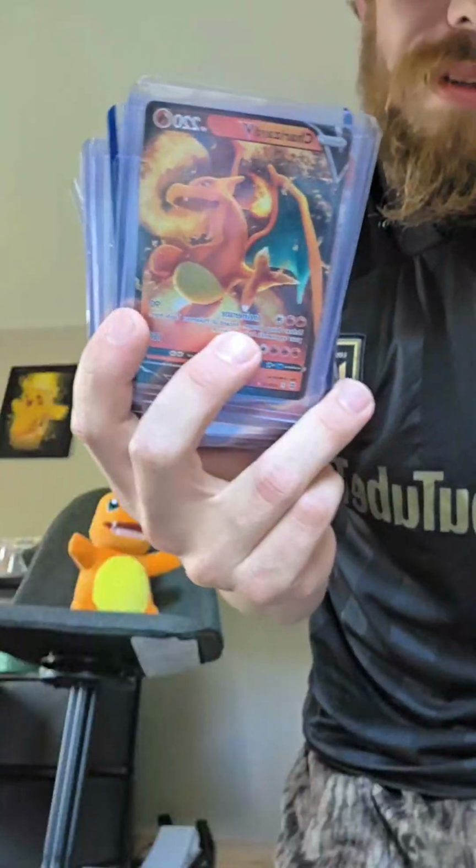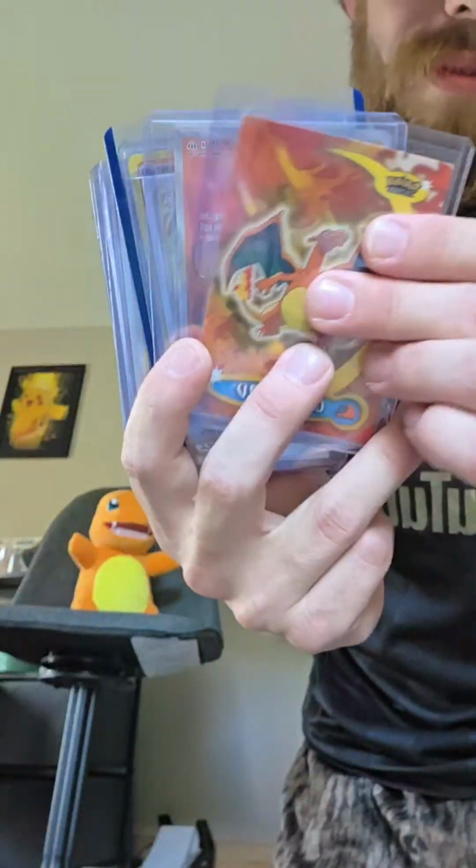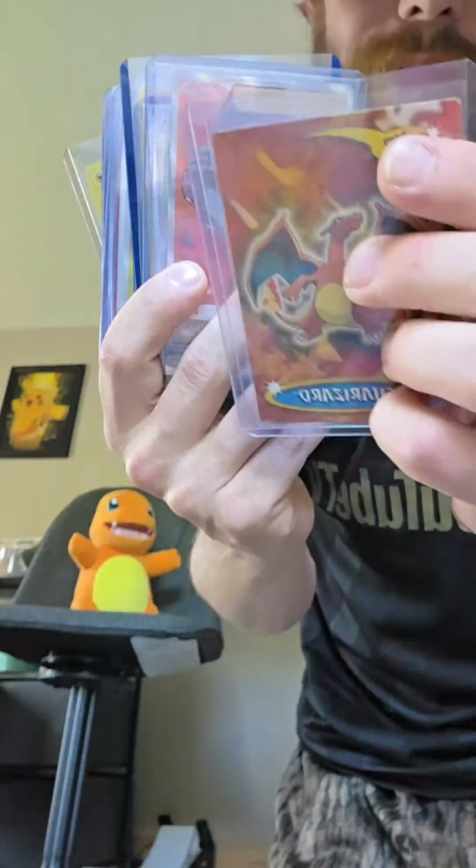Yeah, I've been pretty lucky. Like, the boxes have been juicy. I'm definitely keeping this card separate from the set for now, considering I like the artwork. It's good for the TikTok shorts and stuff like that.